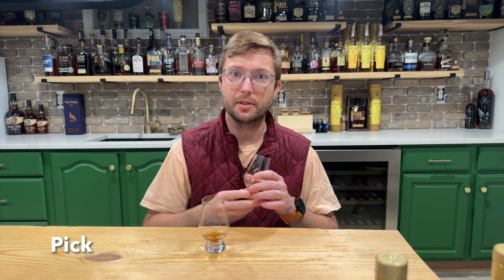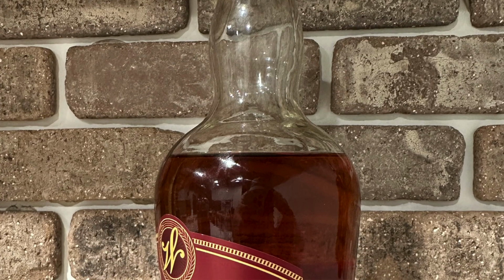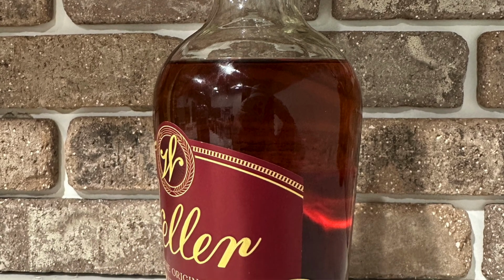Anyways, let's go ahead and get into the palate. Cheers. Oh, yeah. Yeah, that's kind of what I was thinking of. That is more of a Luxardo cherry syrup note. Not nearly as much vanilla, but definitely picking up some oak, maybe some dried cherry skin there as well.